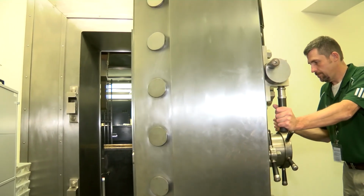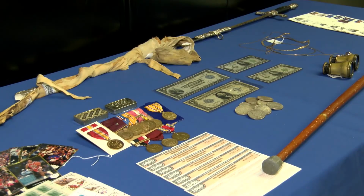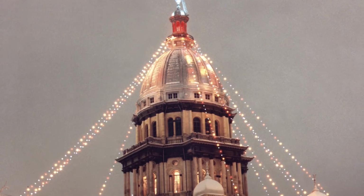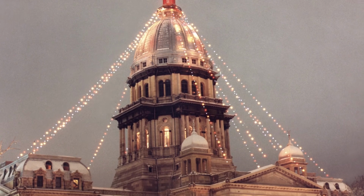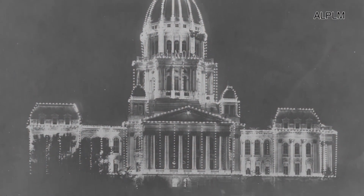Today, the Illinois Treasurer's Office uses a vault to store items that have gone unclaimed. Things like cash, metals, coins, or other items. It's all here. While the Capitol is dressed in several strings of lights around the holidays, this is how the Capitol was once decorated in the early 1900s to celebrate the Illinois State Fair.